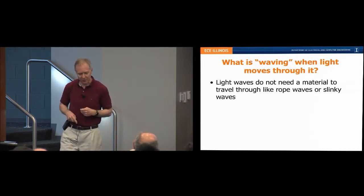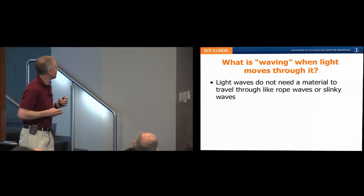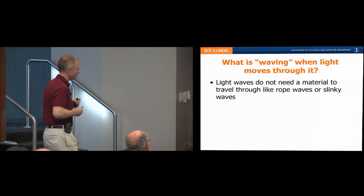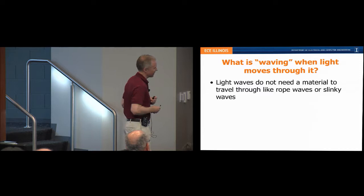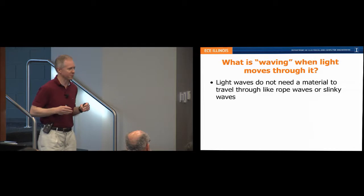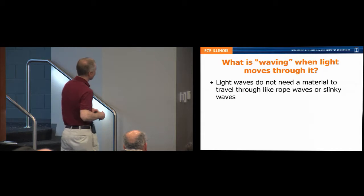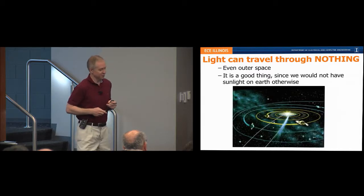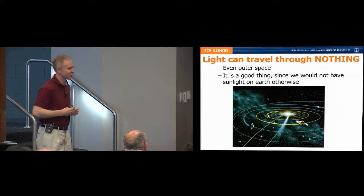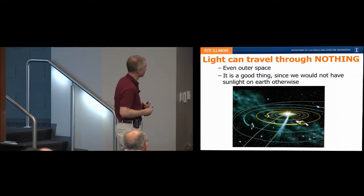So the unique thing about light waves compared to all the other types of waves that I've talked about is that light waves don't need a material to move through. And so this is actually very strange. People wondered for centuries, what is it that light moves through? They had some mysterious thing called the ether that they postulated existed, even though no one knew what the ether was. So it's actually fortunate for us that light can travel through nothing, like outer space, because that's the only reason that energy from the sun can reach us and not have us have a super cold planet.